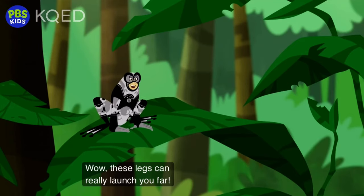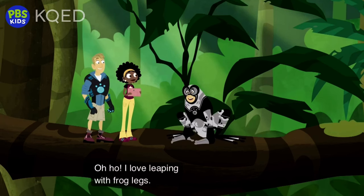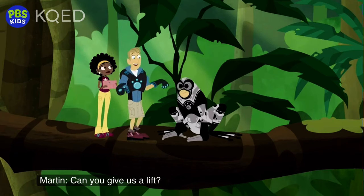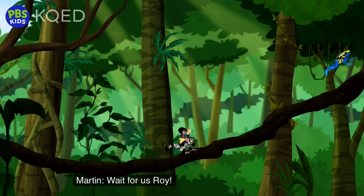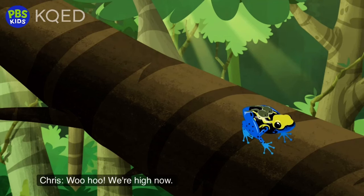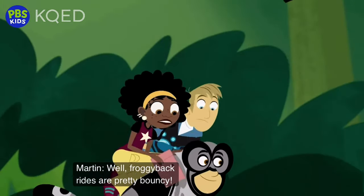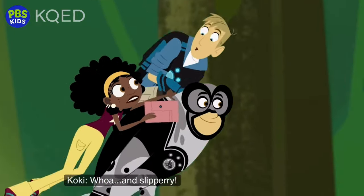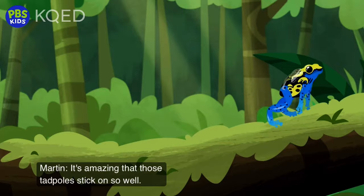Whoa! Wow, these legs can really launch you far! Oh, I love leaping with frog legs! Cool leaps! Yeah! Hey, look! Roy's taking off! Can you give us a lift? All aboard for a froggyback ride! Wait for us, Roy! Woohoo! We are high now! Enjoying the ride? Whoa. Well, froggyback rides are pretty bouncy! Whoa! And slippery! It's amazing that those tadpoles stick on so well.